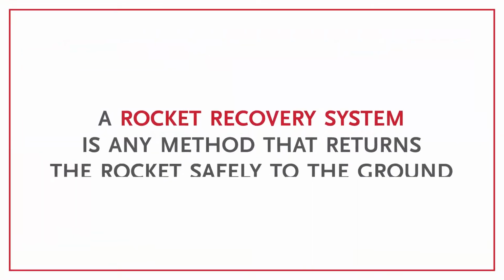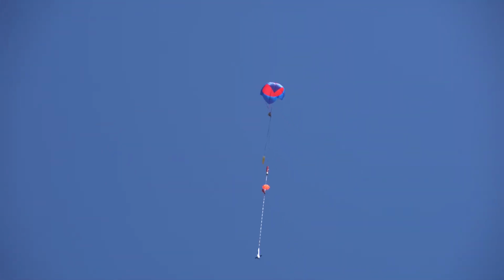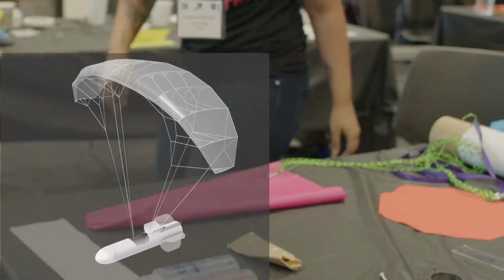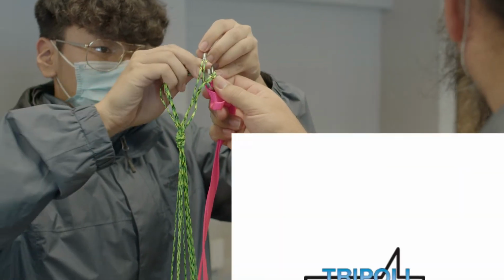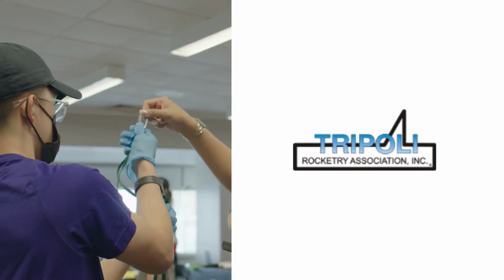A rocket recovery system is any method that returns the rocket safely to the ground. The most common, and the one relied on by First Nations Launch, is parachute recovery. But it is worth knowing that there are several other methods, including parawing, helicopter, and rocket glider recovery. Recovery systems consist of several parts that work together to reduce the airspeed of the rocket, so it can be recovered and flown again. Tripoli Rocketry Association safety codes require every rocket to have a recovery system.